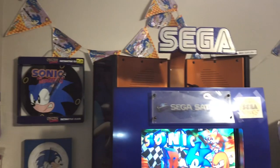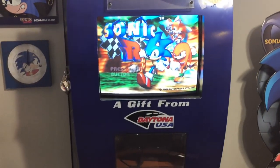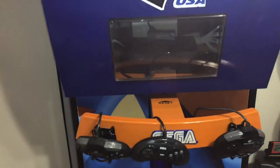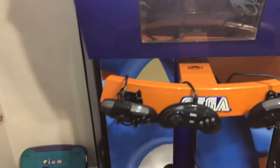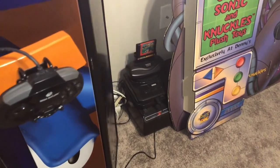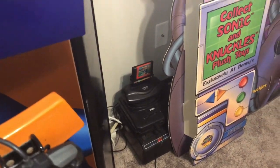Here's one thing everybody loves, the Sega Saturn kiosk. Got the best Sonic game ever going right there. Inside there, we got my Sega Saturn. There's a Sega Pico and a Sega Master System wired into it. Behind there, there's a Tower of Power. There's a Sega CD behind there too.